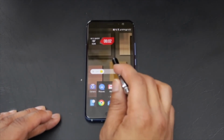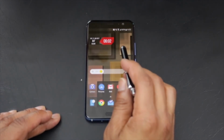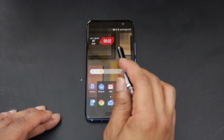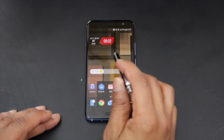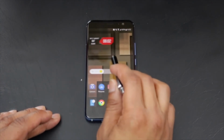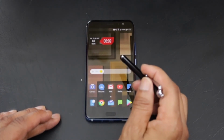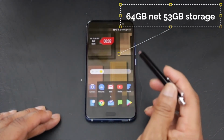Samsung and LG, for some reason, think it's okay to give us 10-month-old software and try to sell it to us as new, but hey, that's what they do. That's what Android fragmentation means, giving people old software. Anyhow, it does have 64 gigabytes of internal storage, 4 gigs of RAM.